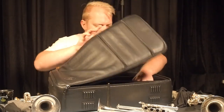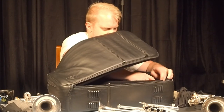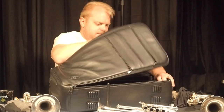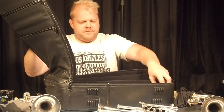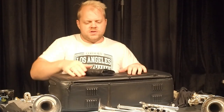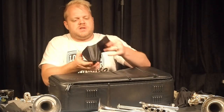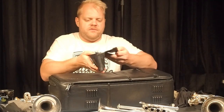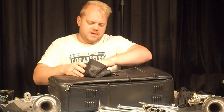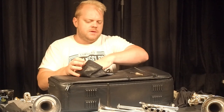And then I also have in here, right, I'll take this one out, in amongst a couple of foam padding things in here. I also have the Gard mouthpiece pouch. This one's a 1, 2, 3, 4 mouthpiece pouch in here. And I keep my mouthpiece brush really handy.